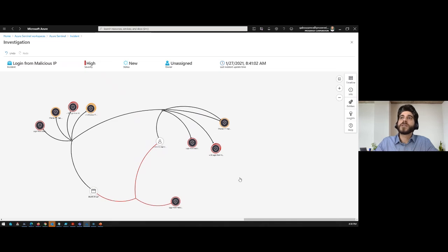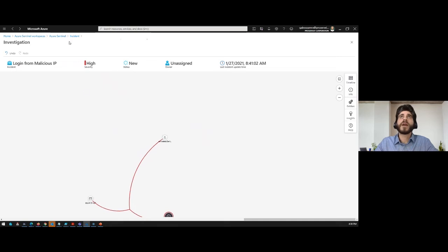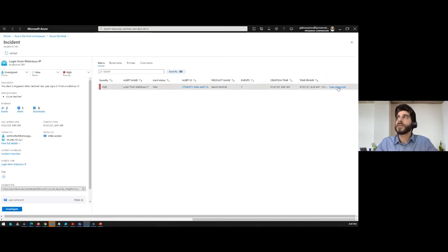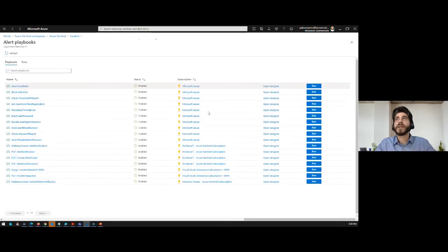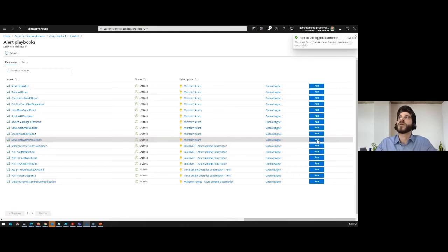So let's say we did discover that this account was compromised and we wanted to remediate. We can either have Sentinel automatically remediate the incident for us by using the playbooks, or in my case, I'm going to have the playbook send me an email and I would decide the actions to take on that specific email, or on that specific incident rather.